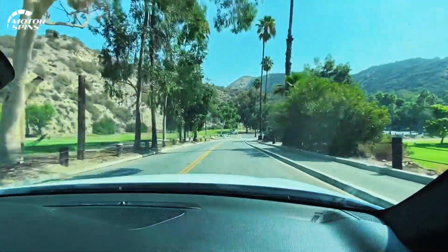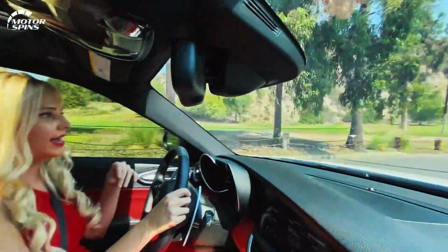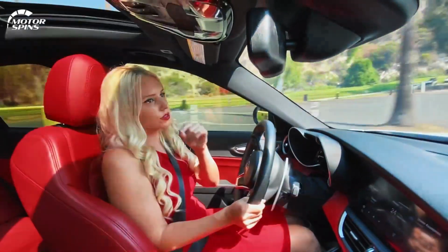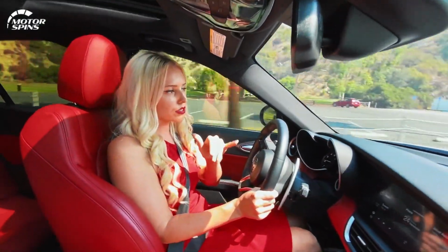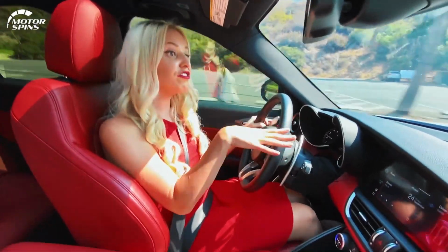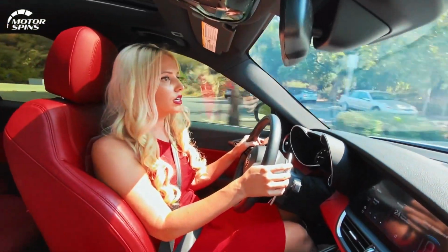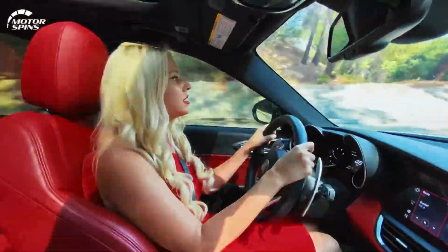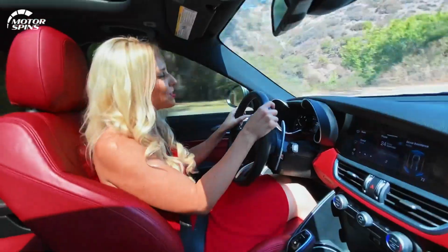Also, the suspension, it's a nice sport suspension. I'm trying to decide if it's a little bit on the uncomfortable side. There are some road things happening on this road, and I can feel those things. You can also get adaptive suspension. Okay, yeah, you can feel what's happening beneath you on the road. This is really fun to drive.